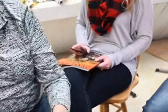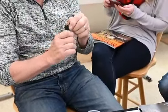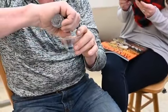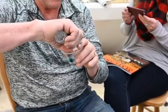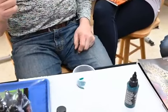It comes in several different reducers. Are you using the 4011 today? 4011. And I put a little reducer into it. If you want to be real exact, do it by drops: put in 10 drops and then put in 2.5 drops.